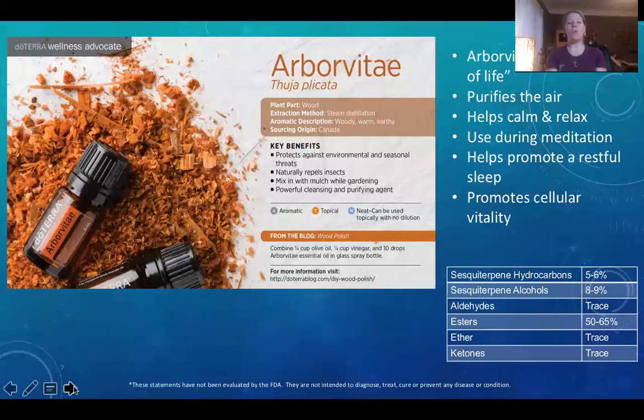The next one is an oil, Arbor VT. And this is an awesome, awesome oil. I love it. It is very woodsy. It's a very, very strong scent. It means tree of life, and it is going to help purify the air. This is like a big gun for environmental and seasonal threats.